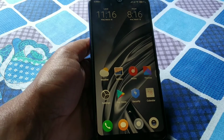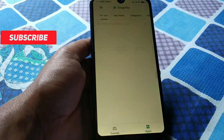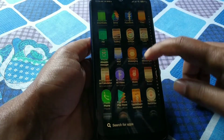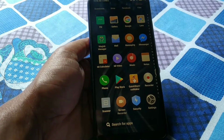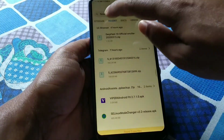And after that, what you need to do is just go to Play Store and search one application which name is Quick Shortcut Maker. You guys can see here Quick Shortcut Maker. After completing all the procedure, let me show you this.